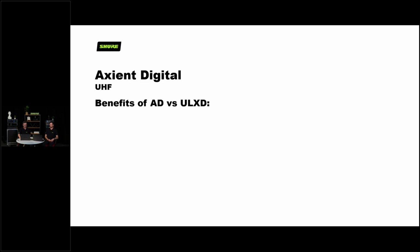So benefits of AD versus ULXD. Oh, you want to take this bit? Yep, a wider tuning bandwidth. So we've talked about frequencies and TV bands and your car park. So this is really how many spaces could you take up with your Axient Digital receiver? It's like taking a bus and parking it sideways across 15 spaces. I've done it so many times on my bus.